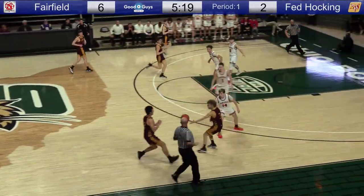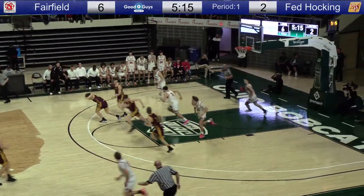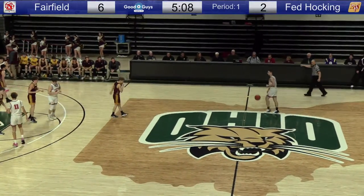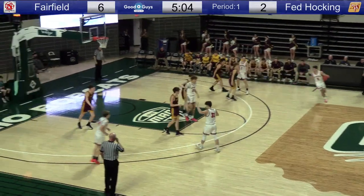House could not track it down. The Lancers go the other way. Earhart for a three shot. Nope. Rebound Friend. Back we go again. 5:13 to go in the first quarter. Fairfield leading 6-2. Fairfield's going to have to find Earhart pretty quick. He took that shot well beyond the college three-point line.